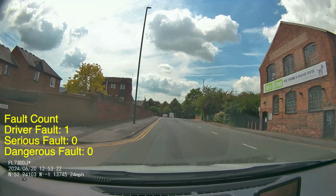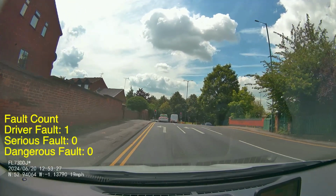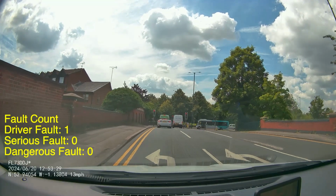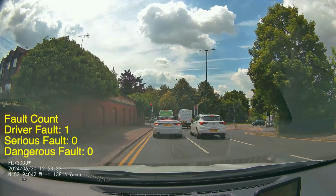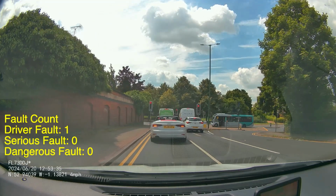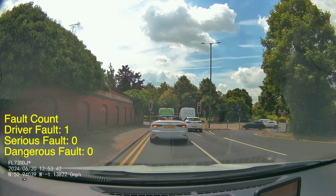As we approach the traffic lights, you'll notice there's two lanes and the pupil took up the left-hand position. Both lanes go left, so there's nowhere else we can go. And as you can see, the vehicles in front have no signals, and that's absolutely fine in this kind of situation. There's nowhere else we can go. It's obvious we're going to go left, so the signals become a little bit redundant there.